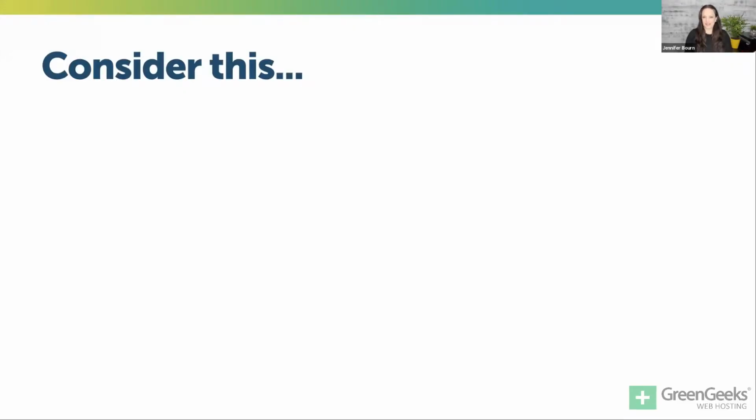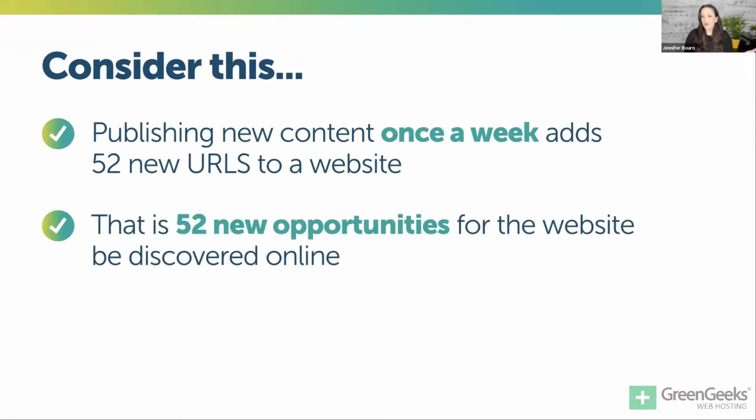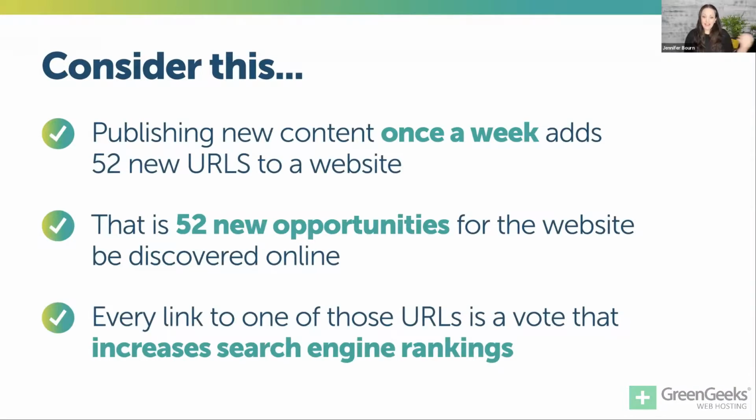Now, let's consider this. If you publish new content to your website once a week, it adds 52 new URLs to your website. That's 52 new opportunities for your website to be discovered online. Every single link to one of those URLs is a vote that tells search engines this is worth paying attention to. And it's a new way for someone to discover that you exist.